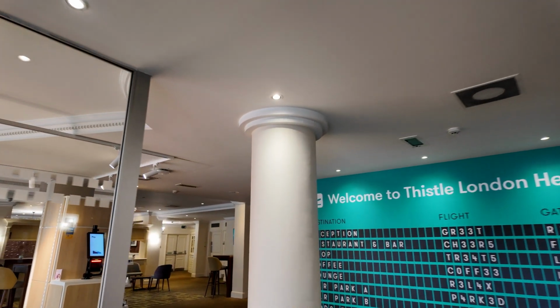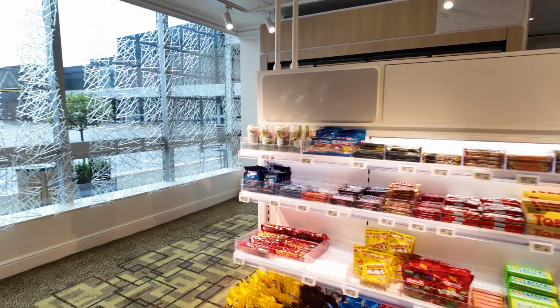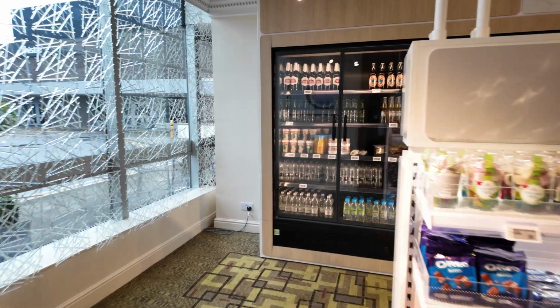There's a lounge area near the entrance with self-serve drinks and snacks. Even though it's self-serve, it's not any cheaper than dining in a regular bar.